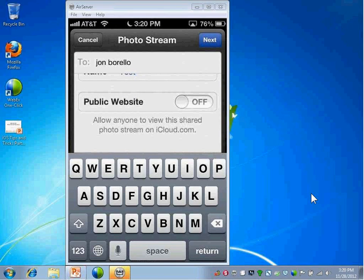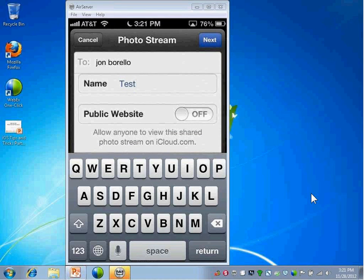So what is this doing? This is sharing the photo with John without emailing the photo to him. It'll appear on his iPhone under photo streams. Yeah, it's a little hidden. So people can put photos into your own photo stream. They can share a photo with you, and it'll show up in your photo stream section of your iPhone. It'll show up as a different album for you.